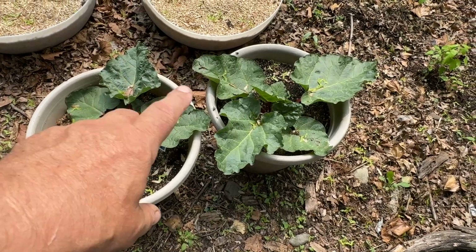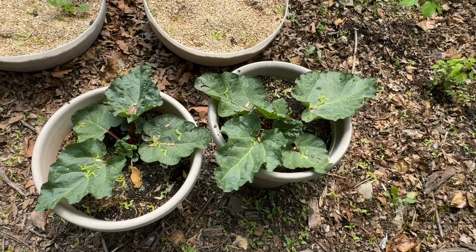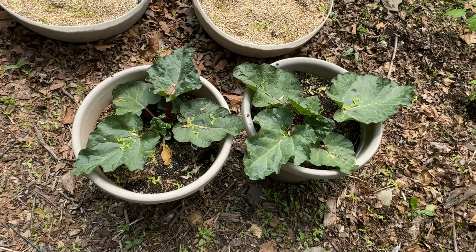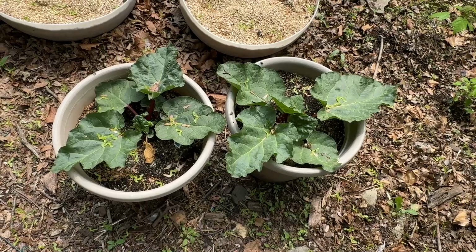And again, because these were all transplanted just a month ago or so, maybe not even, I won't be harvesting anything this year, but I'll definitely be harvesting next year.